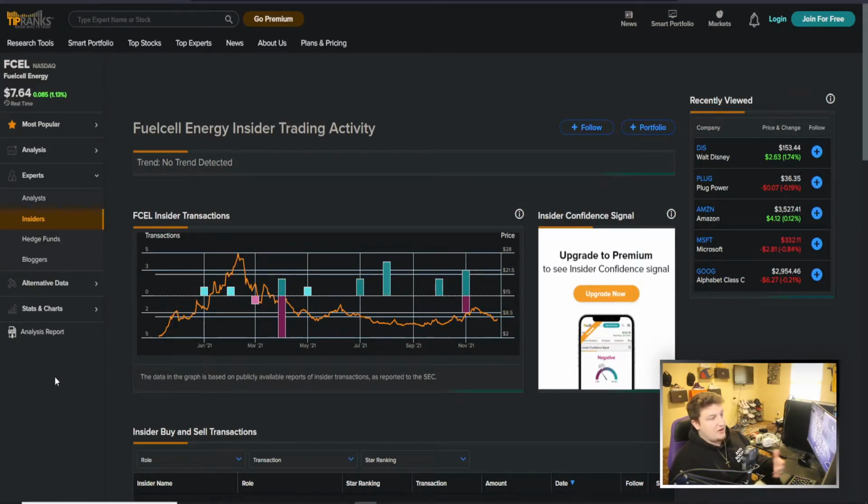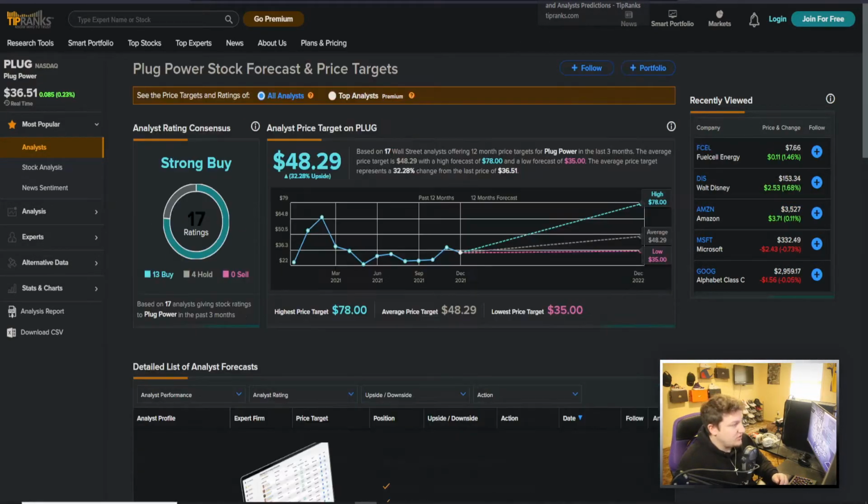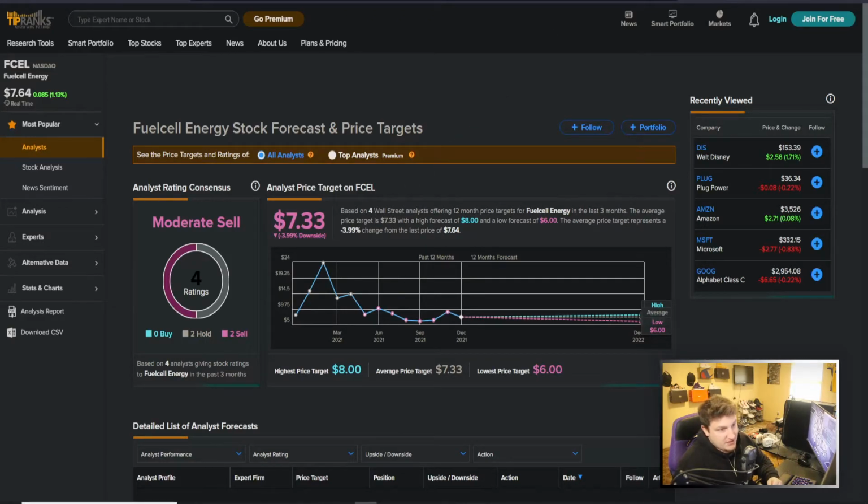So Fuel Cell does look pretty strong, but its analysts are not really on board with them. Quickly taking a look at Plug, the difference: you see obviously a moderate sell here. This one is a strong buy, 13 buys, 4 holds, 0 sells. Quite a lot more analysts covering the stock. $48 per share projection for 12 months, 32% upside compared to, obviously, 4% downside.